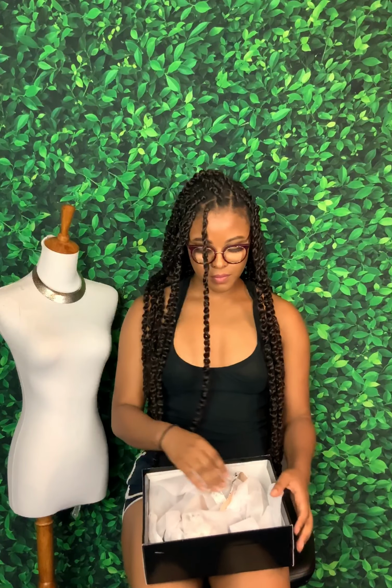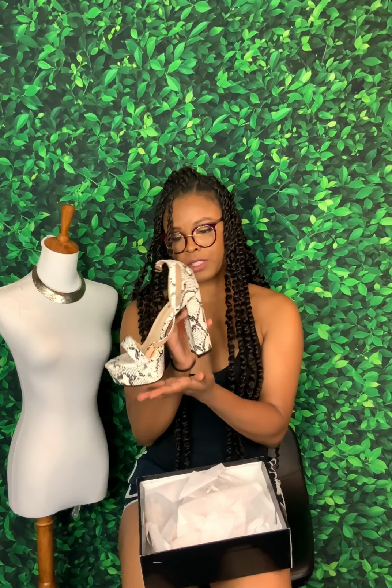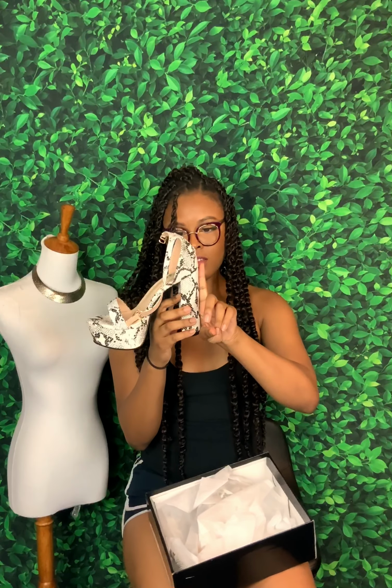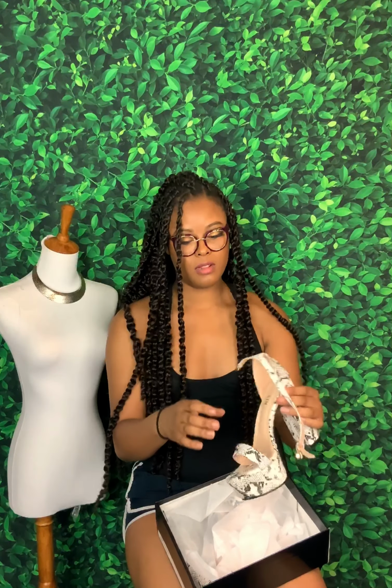This is how it comes. I really love reptile snakeskin type shoes. So this is one with like a platform heel. Pretty. I love it. Dang, this has gotta be like 6 inches. I don't know. I'm actually gonna get a ruler or look at the order, but these look pretty high. But I have a special outfit in mind I'm about to put on and show you for it.